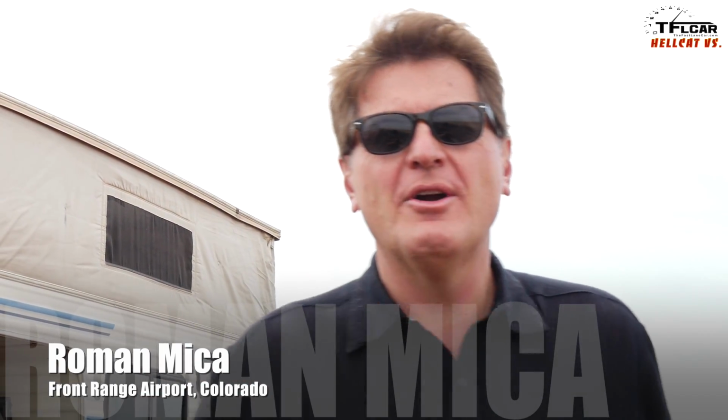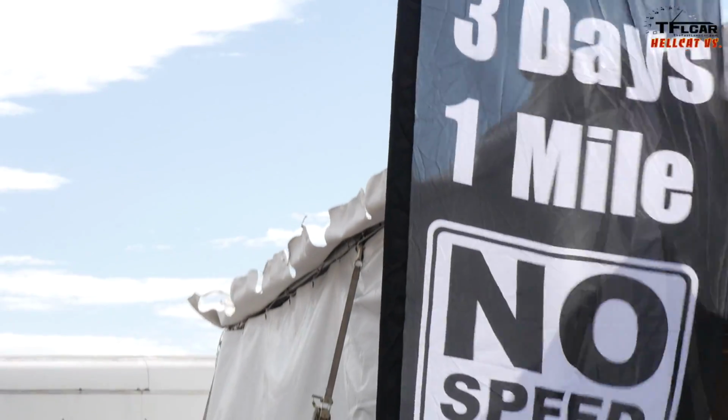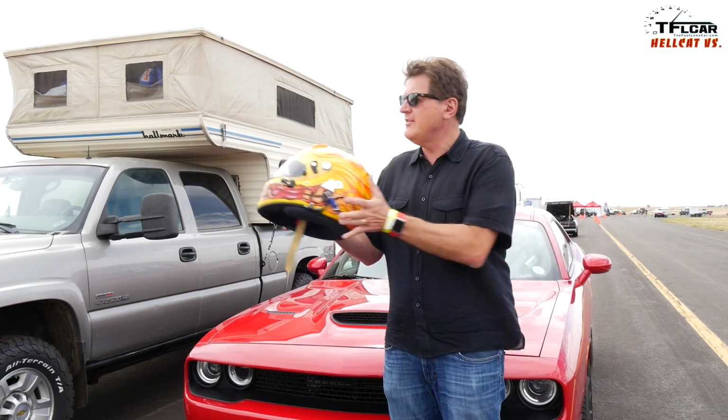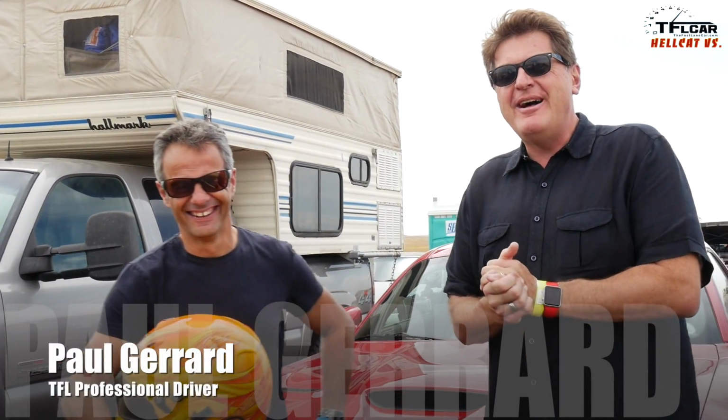How fast can a car go across the standing mile? Well, we're about to find out, because this is the Colorado Mile where this Hellcat hopefully can go at its top speed. Unfortunately, this is a little bit above my pay grade, so I need somebody to help me out. Our race car driver, Paul. Give me that helmet.